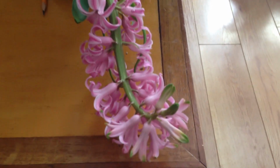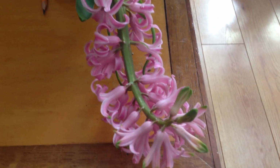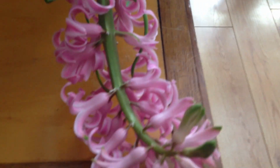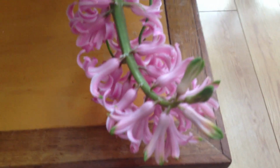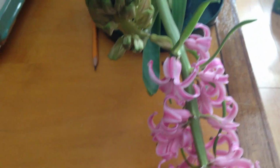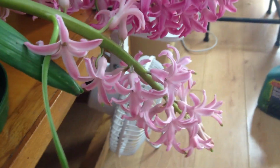Hello everybody, this is an update on the orchid grow area in my living room. This is a new hyacinth we just got. It smells amazing. It's already falling over. The last one we had was purple and it lasted almost a month, which is a long time. See, it's got some nice leaves too. Very plain.